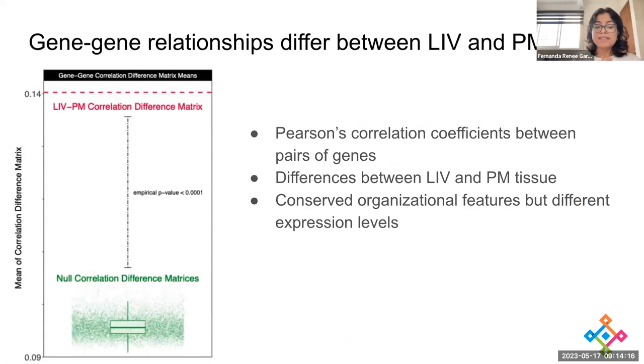Then they tested the hypothesis that the gene relationships in the living brain differ from the gene relationships in the postmortem brain.